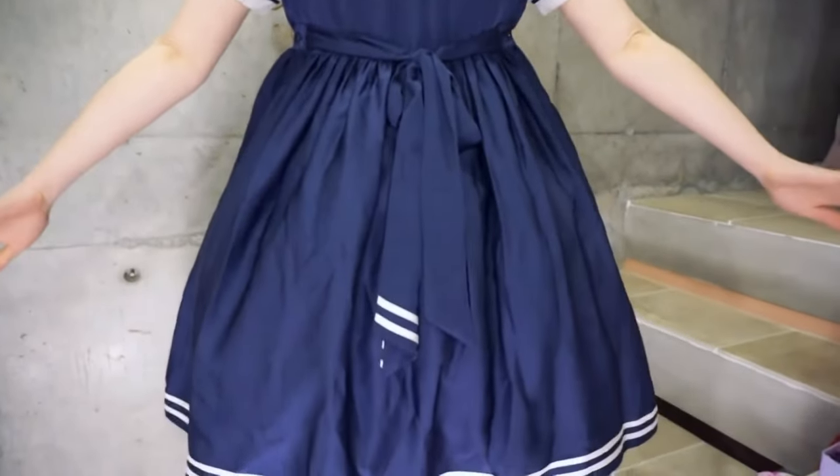So yeah, this is how it looks. This is how it looks on the back. Haven't really paid too much attention to the bow. Don't judge me. Don't bow judge me. But yeah, I like how this is quite long, and how the long thing at the front is quite long, and it's so simple.